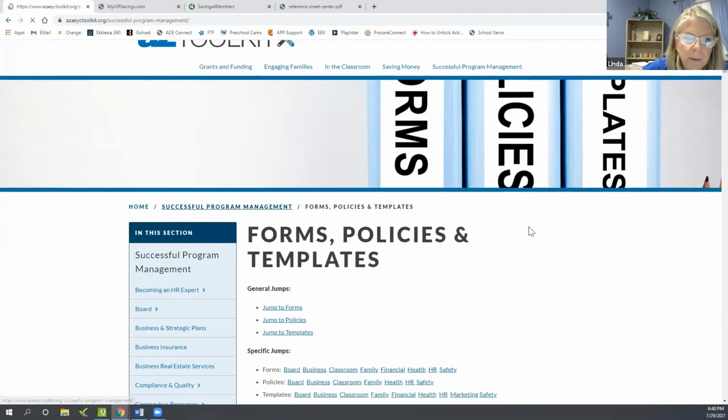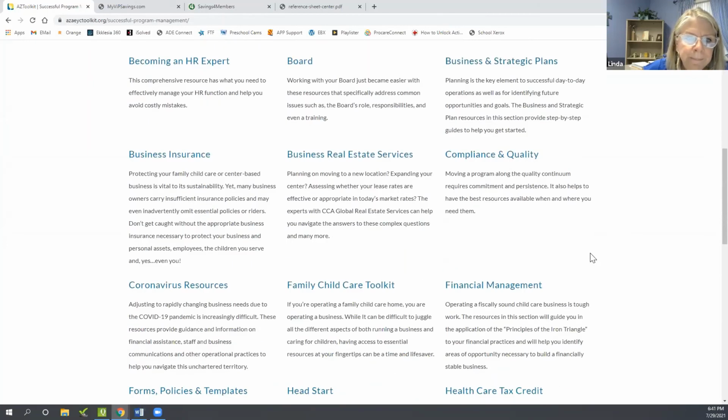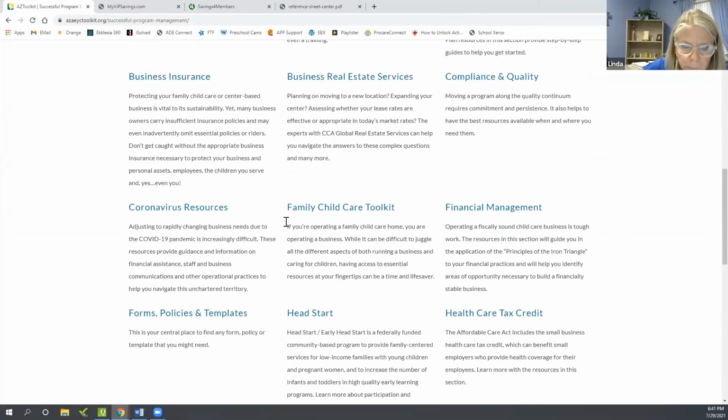So let's go back to successful program management. Here are your business and your strategic plans. So we might be able to make it through the next 6 months, but maybe we want to plan for a year, or we want to plan for 5 years. This section is where we would go for that. There's also some great deals on liability and D&O insurance that you can find in here. A lot of really great COVID resources too that I spent too much time in over the past 18 months. And financial management as well.